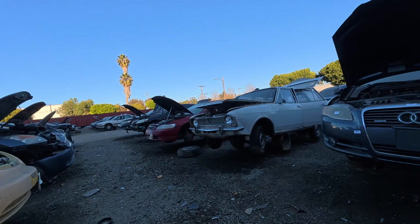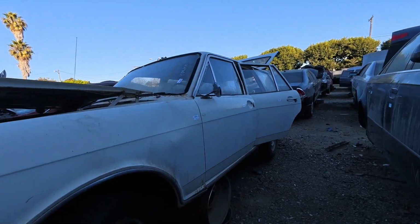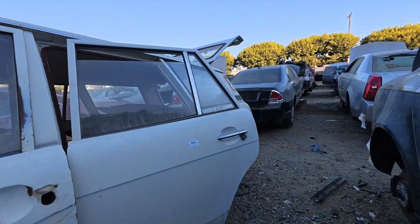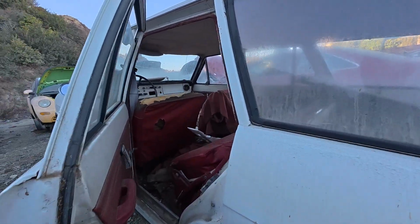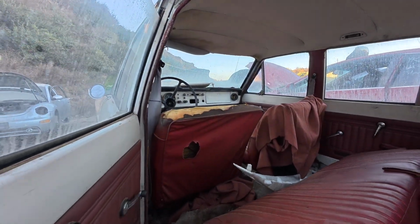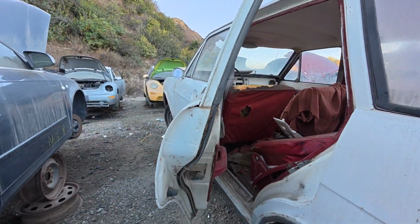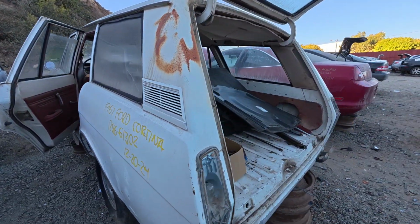If I read it correctly in the back, this is a Cortina. I'm guessing Ford Cortina. Can't even remember the last time I saw one of these at all. Yeah, '67 Ford Cortina. How wild is that? Love the interior. Wow. What a cool find. And a wagon nonetheless.